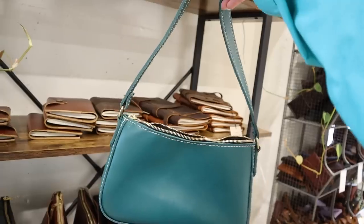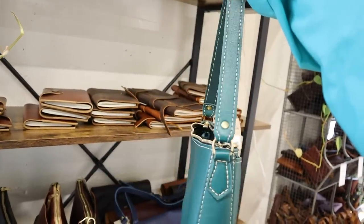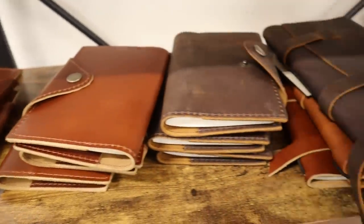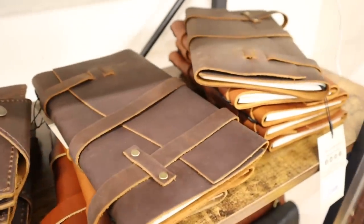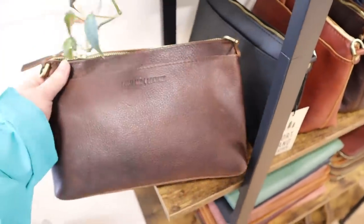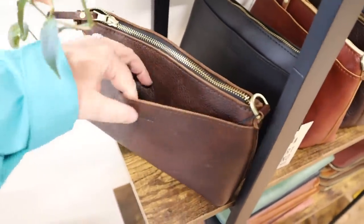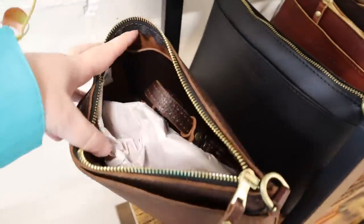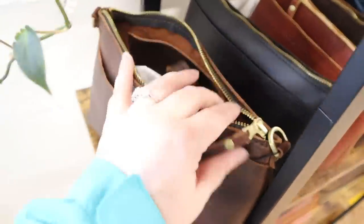There we go. So that looks like that. I do wish you could put a longer strap on it. Some journals. Everything is in brown today. These are nice. I feel like this is called the penny bag. It's bigger than I thought it would be. Has that big front pocket and then the zipper, crossbody strap.